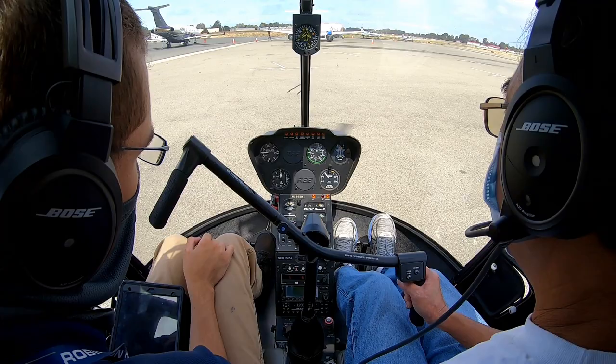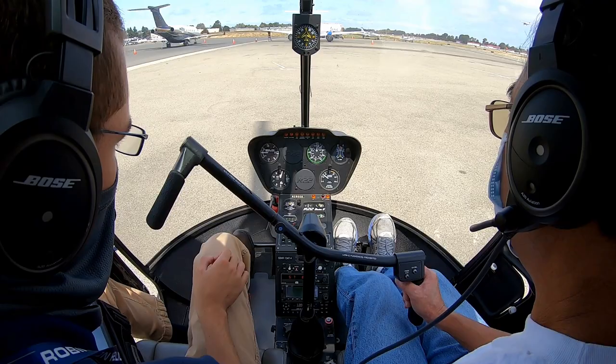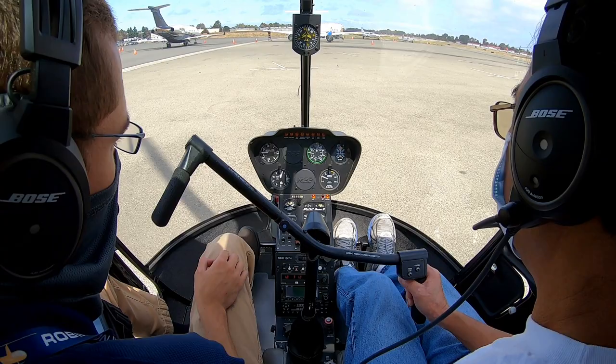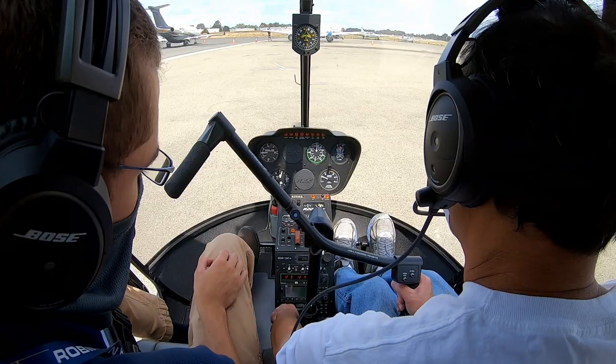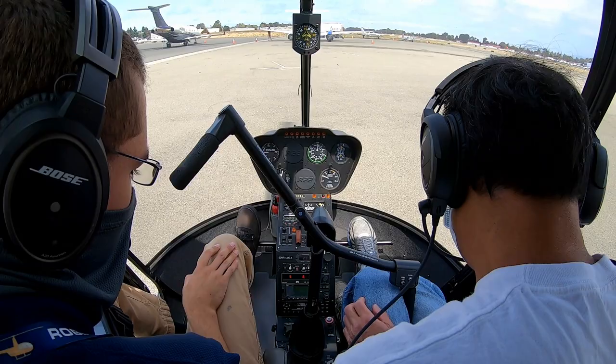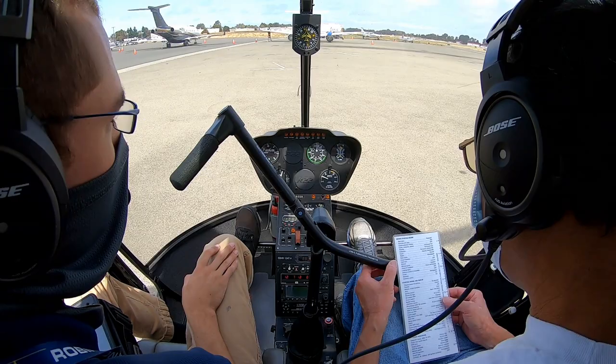Hayward Tower, helicopter 75 Tango Victor, beam Hangar 3 on Alpha, requesting a right crosswind departure. Helicopter 75 Tango Victor, Hayward Tower, roger, departure frequency 118.3, squawk 0377. 0377. Helicopter 75 Tango Victor, company traffic in the upland is also making a right crosswind departure. Right crosswind approved below 1,500 feet.